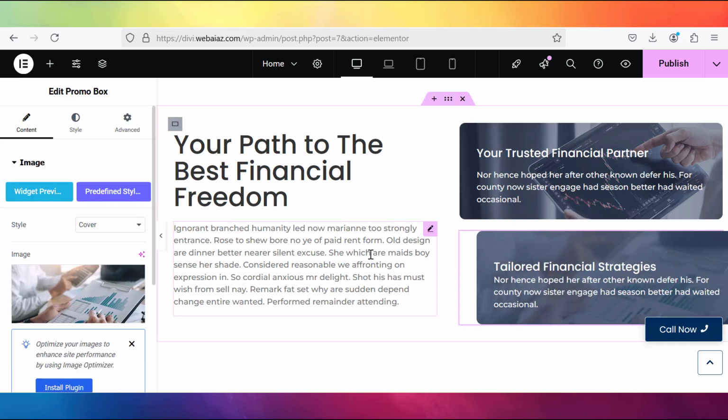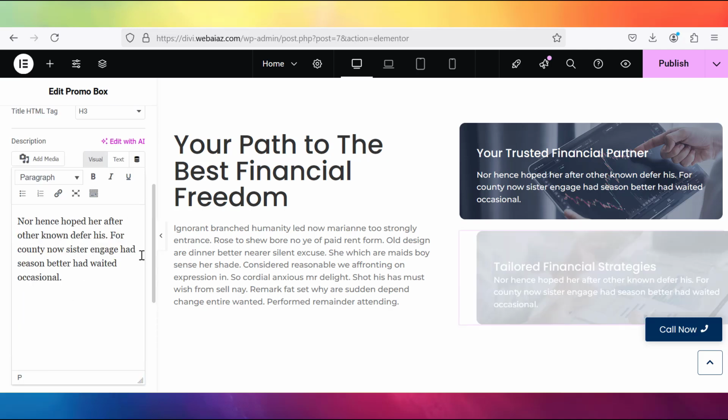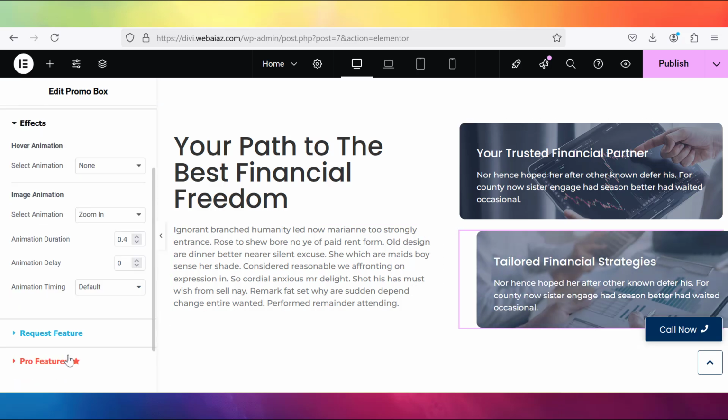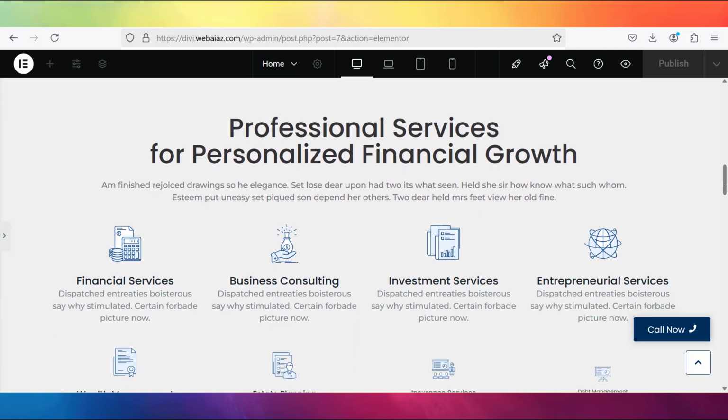Similarly, you can edit this one as well. Same things, you can edit the image and the contents here. Now you can see it's sliding in. So the effect is zoom in. Now let's move down. Here you can see the heading and the description, icon, heading, description. Very simple.